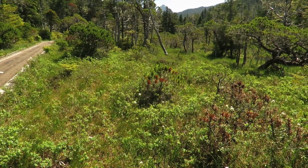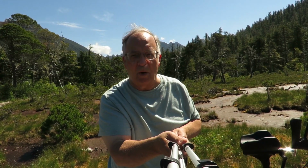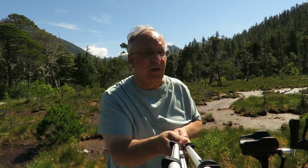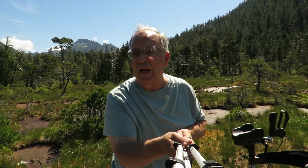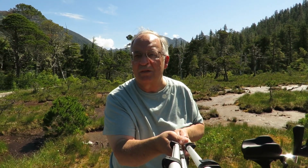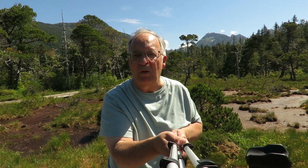I found them, the sundews. It's nice, but I'm sure glad I brought some water. I've got to sit over here and have another drink. This is really dry up here. I really need some rain. It's been cloudy, you know, but it just hasn't produced any rain for a while. Even the river down below my house is really low.